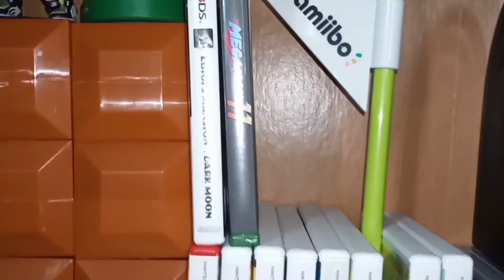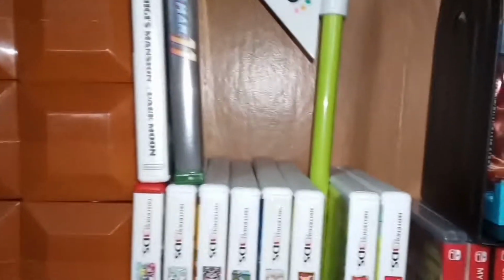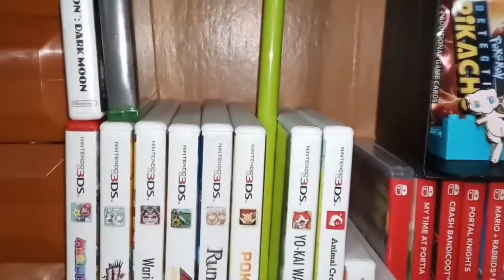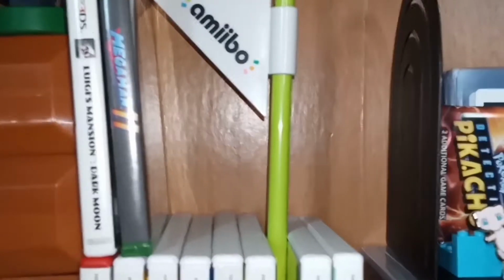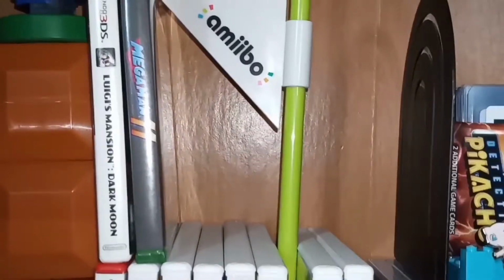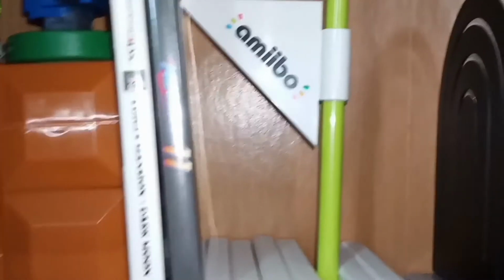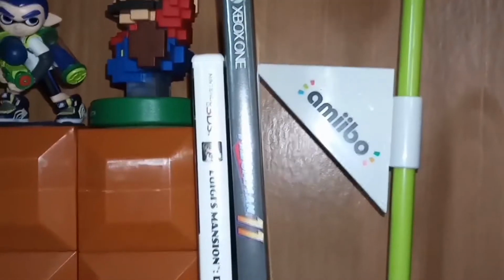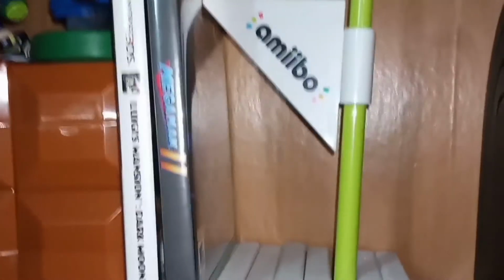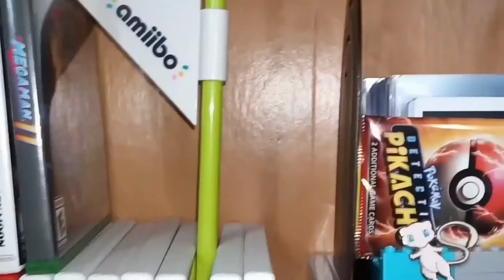And then another, well, I actually don't own Luigi's Mansion anymore, because I traded it for Pokemon Black with a friend, a couple years ago. Thank you for that, because that's one of my favorite Pokemon games. Even though I don't play Pokemon anymore, it's still one of my favorite generations. And I also have my only Xbox One game, which is Mega Man 11.